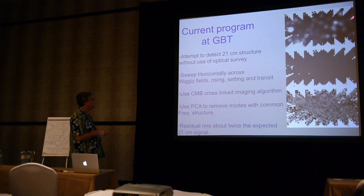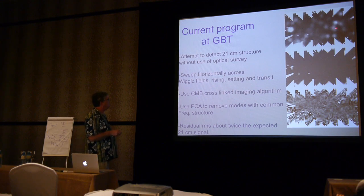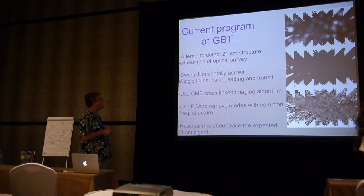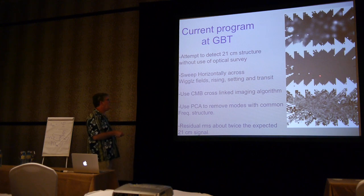This is done with GBT, and we scan the sky this way, and we scan the sky this way. This is when it's rising, and this is when it's setting, and we're scanning horizontally. Then we create a cross-linked map, like ACT, and these are the bright radio sources here, and this is what we get after we subtract out the bright radio sources. What we do is we take all that's common in frequency in this image, and we subtract it away. Any smooth function of frequency that's common in that image, minimizing the variance of the things that are common in frequency. We get that, and then this is an enhanced contrast version of that.